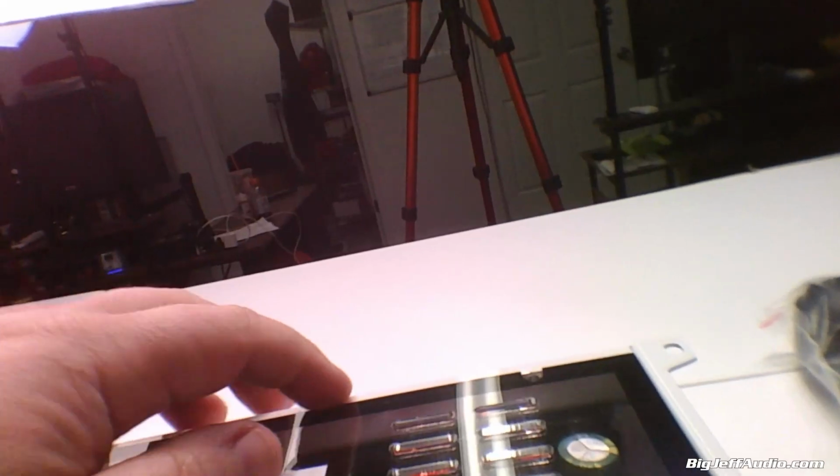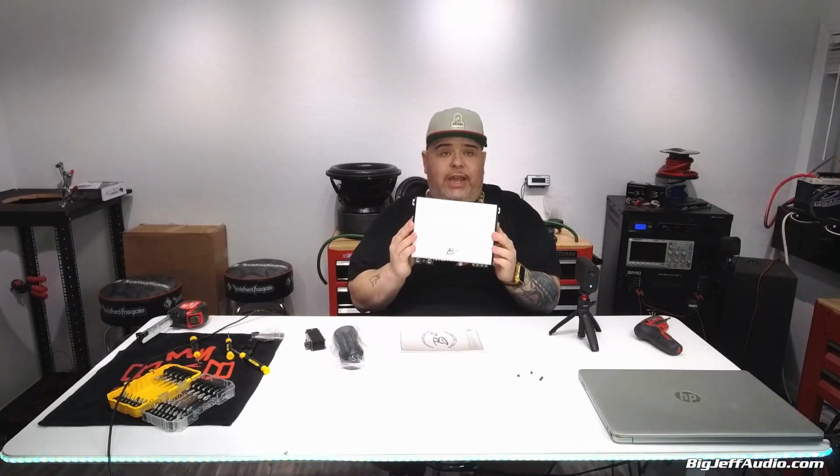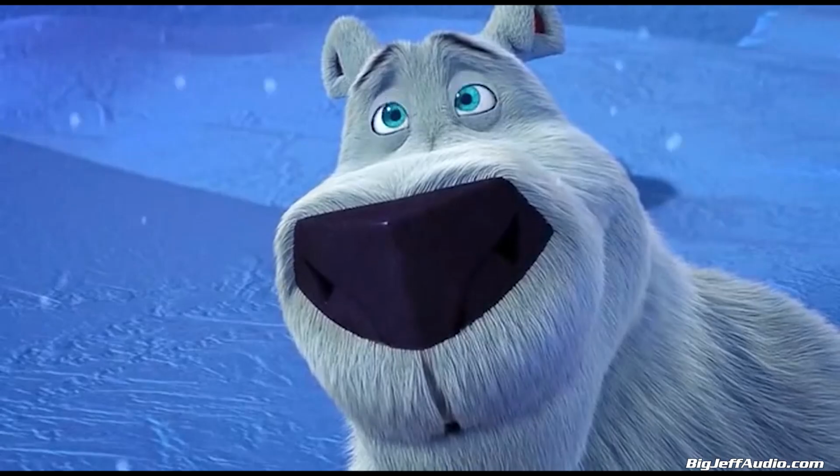Look at that. Plexiglass bottom, which doesn't matter because you're really not going to see it, but it's just cool to be able to look inside your amp. And then you have this beautiful small footprint B2 Audio Rage amplifier. Isn't it pretty?